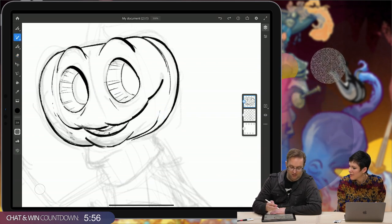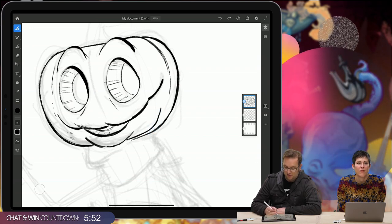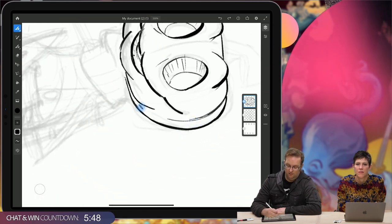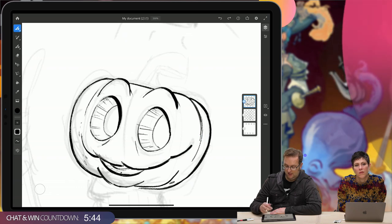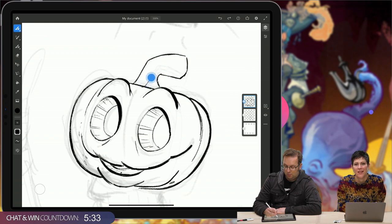So I will be using the eraser more than I have in the past, and that's just because I'm trying to get something somewhat presentational. And so with Jasper's head done, I'll move on to his little stem. And this I'm going to break up a little bit more because those pumpkin stems can get pretty knotted. And this I can play with.